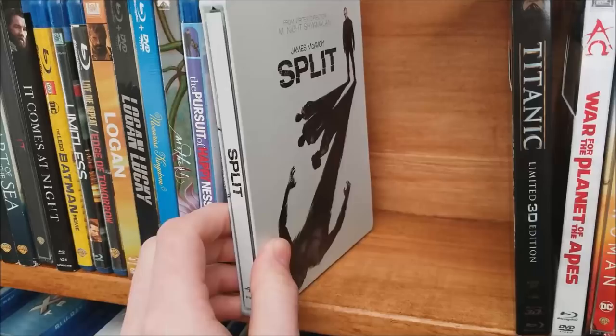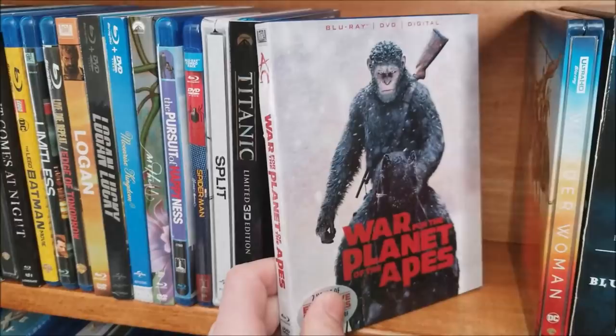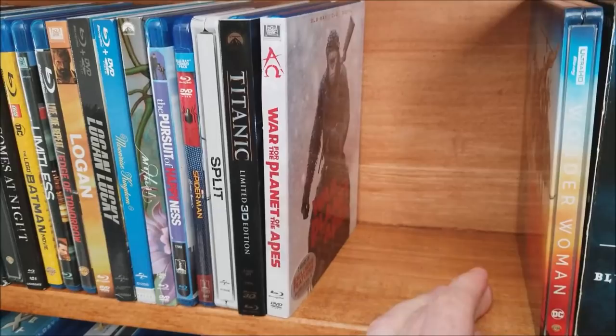Split. Beautiful cover. Steelbook, right. Titanic, 3D. War for the Planet of the Apes. Really fantastic film. I hope they actually win the Oscar that they are nominated for, because that's what I think they should win for. Wonder Woman, Steelbook, 4K.